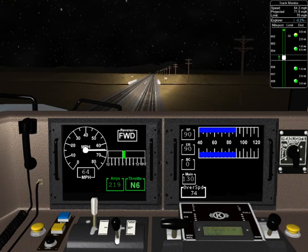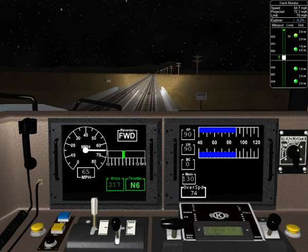Okay, so now we're getting close to Cadiz.